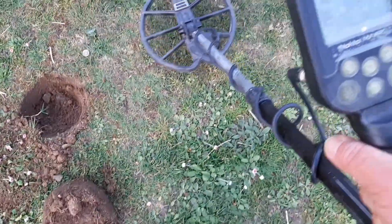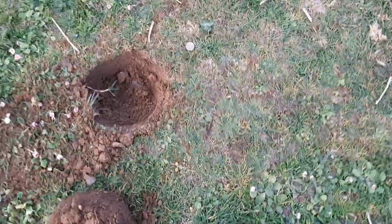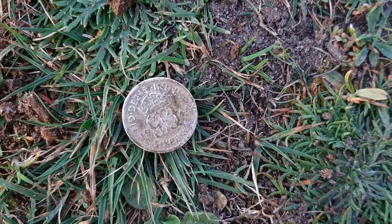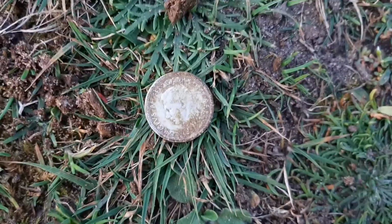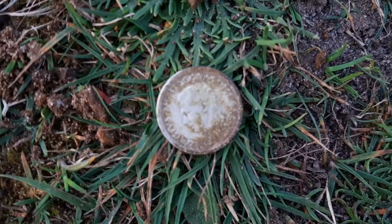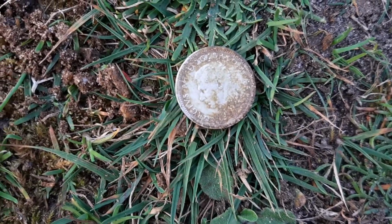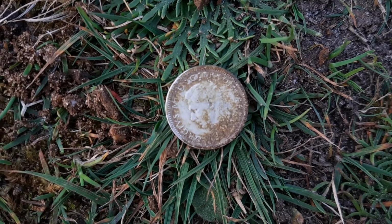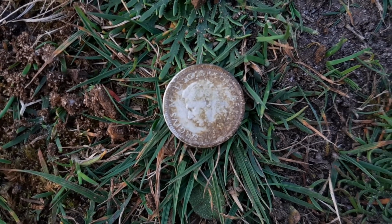Listen to this. Folks, I think I've just found my second silver. Look at that. Pop this little beauty. Let me put it down and let me focus on it. 1944. This has got to be silver. This is war era. Look at that. This is beautiful. I'm really chuffed. Again, this has got to be hopefully a higher percentage silver, but I don't care what the percentage is. It's my second silver.